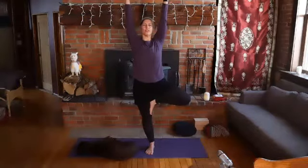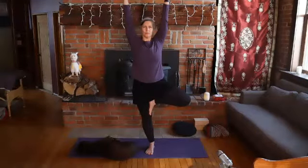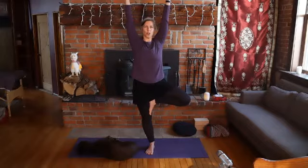Think about the bent knee moving back, heart lifting, shoulders relaxed, and breathing. If you lose your balance, that's fine. Just come back into the pose. Breathing in, heart opening, expanding. Exhale, draw in toward the core. Feel strong and supported by your breath.